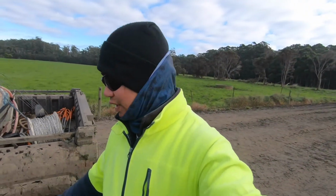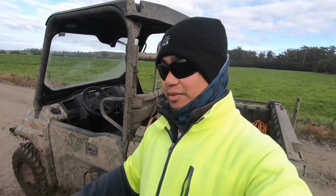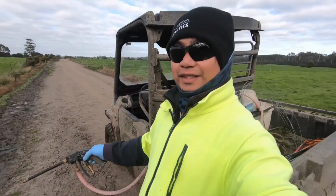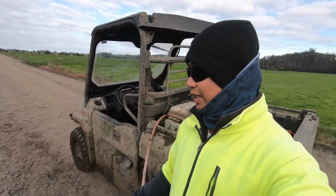Okay, so here we go. I got the gun. It's already connected to the sprayer. So that's what we're gonna do. Spray those drainage, all the grass. So, mamamatay na yung mga yan.